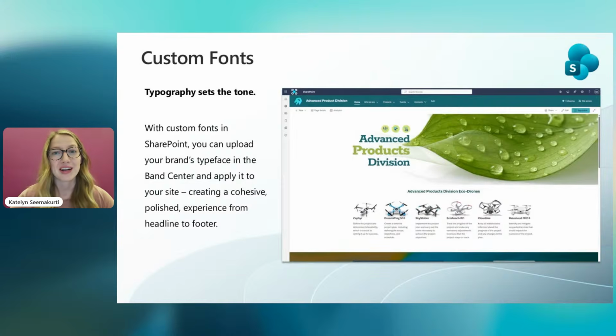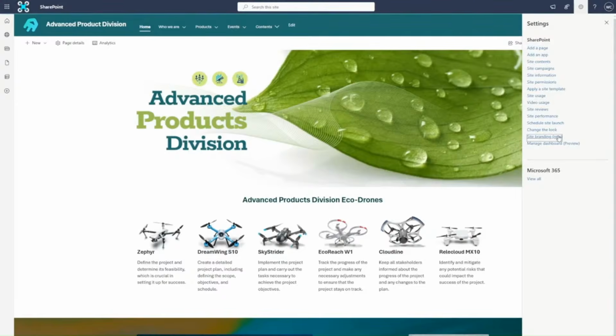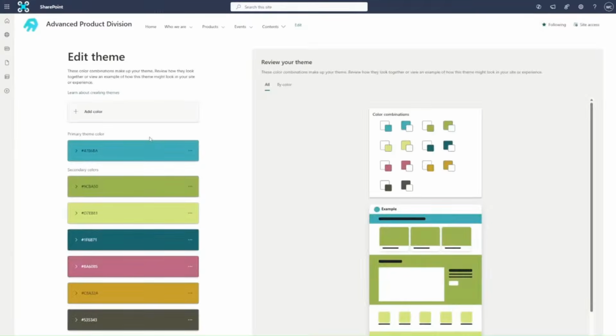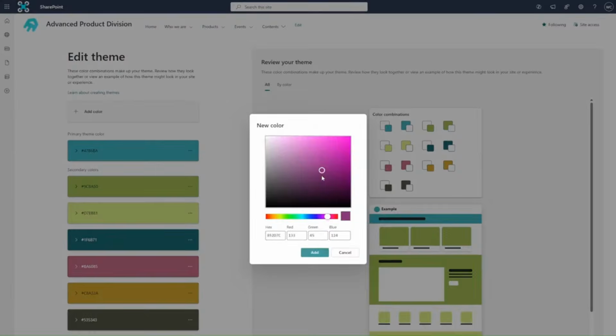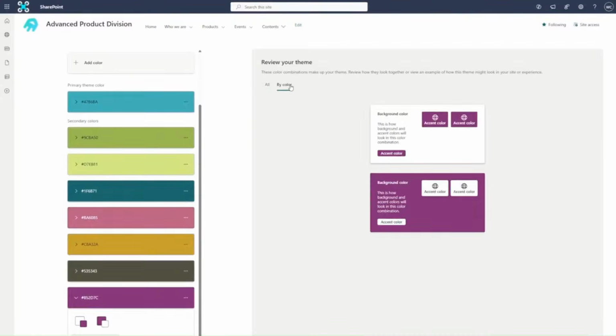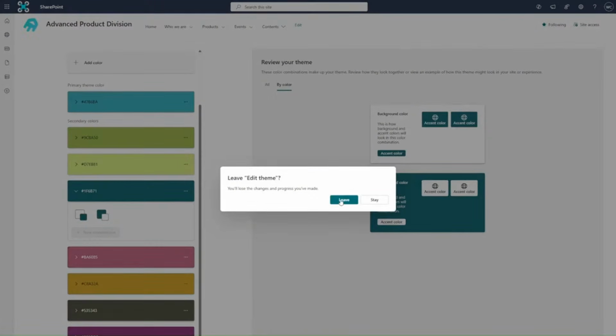Next up, we have custom fonts. With custom fonts, you can apply your brand's theme and typography to your SharePoint site. To upload custom fonts, you'll use the Brand Center. And once you've uploaded your font via the Brand Center, you can then apply your custom font to your SharePoint site. Here you'll see me creating and updating a brand package that I've created within my SharePoint site. Once I save the colors that I want and review my theme, I can then apply the theme directly to my SharePoint site to update the colors in the theme package that's available to me.